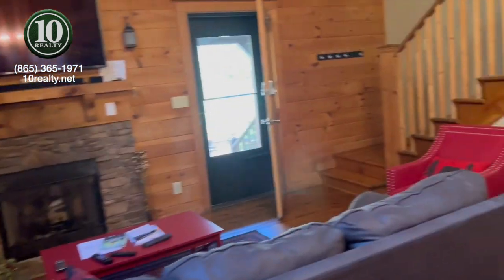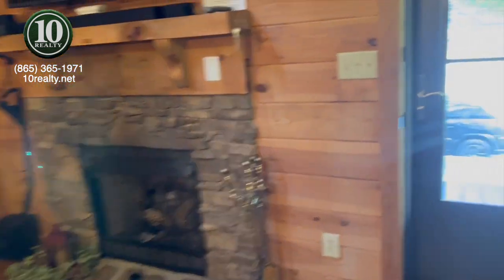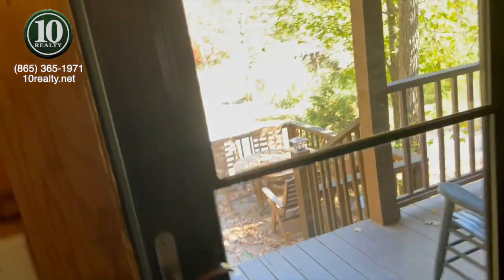It's like 8-9 minutes off the Parkway in Pigeon Forge, where Wares Valley Road exits. Just come down to Walden's Creek, so it's like I said, nice area. I mean, it's an older cabin in a good area. It will rent very well. Other than that, that's it. Any questions, let me know.